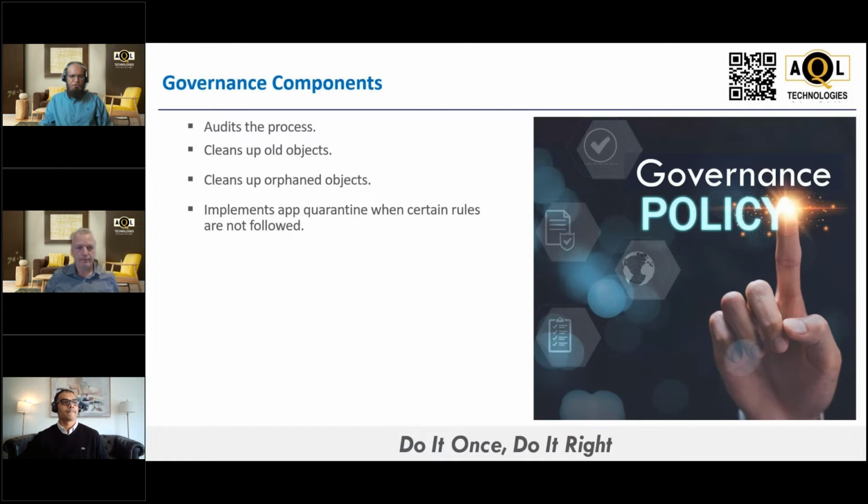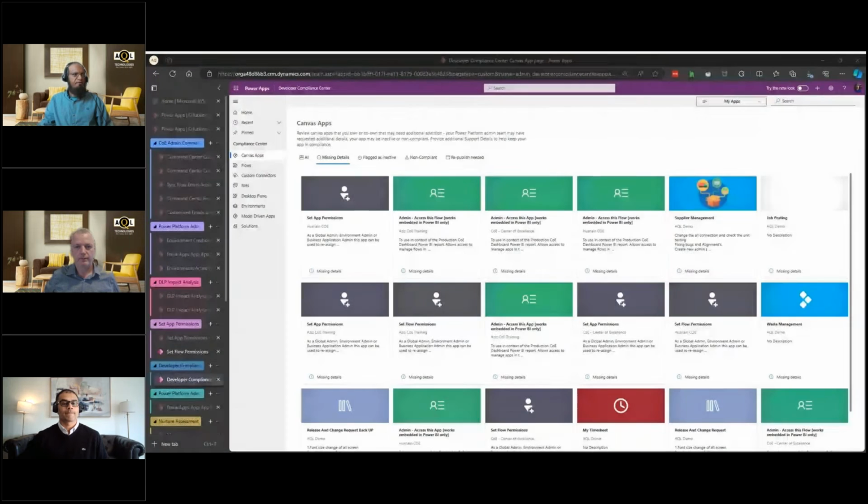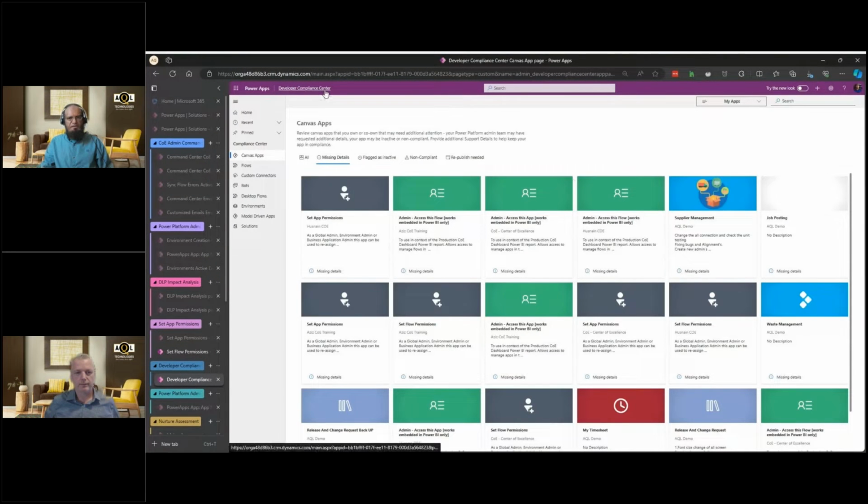Allow me to show you some of the applications that are used by the makers as well as the admins to perform their governance tasks. Here you see the developer compliance center. As the name suggests, it says developer, so this is definitely for the makers to perform their tasks. Right here we see missing details. This is where the admins have flagged apps that are missing details, and an email is sent to the maker.